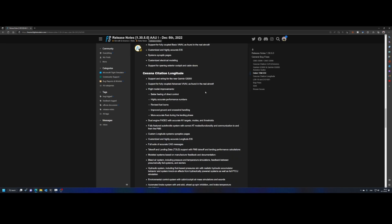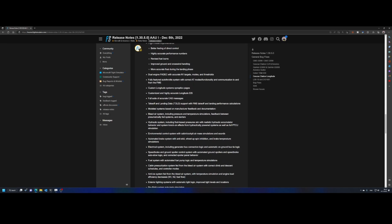EICAS, and the system synoptic pages have changed, as well as the customized electrical modeling. For the Citation Longitude, also several changes. The support and wiring for the new G5000, the full support for the advanced VNAV, and several other fixes.